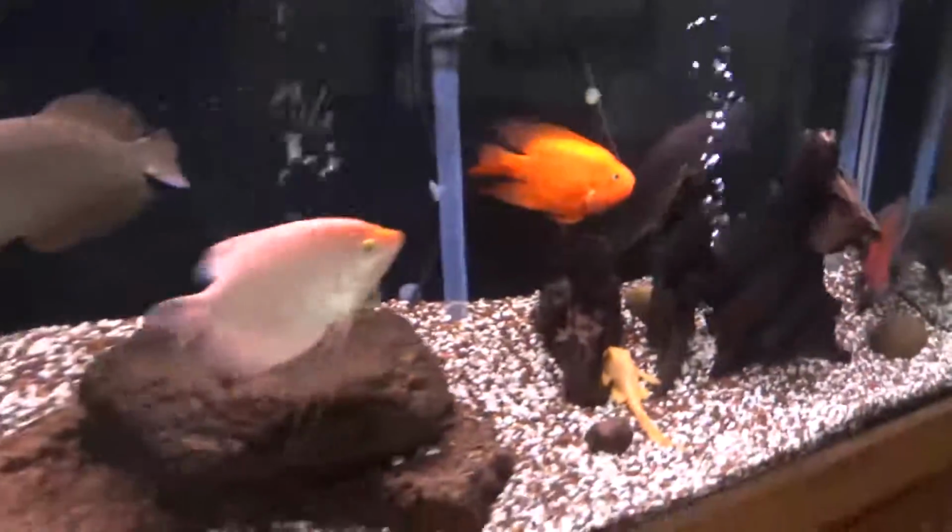And then hiding out up high as usual, well there he is, my Florida Gar. I'm probably going to end up getting rid of him. He's just constantly hides out up high, and I didn't do a lot of research. I probably have him mixed in with the wrong kinds of fish. But he's a cool fish. Can't get him to eat any pellets. He only eats live food. Everything else in here has been eating pellets for a long time now, and it's awesome.